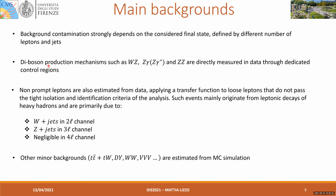We also have some backgrounds coming from non-prompt leptons, and they are also estimated from data by applying a transfer function to loose leptons that do not pass the tight isolation and identification criteria of the analysis. Such events mainly originate from leptonic decays of heavy hadrons that travel along the detector and produce secondary vertices. These are primarily due to W plus jets events in the 2 leptons channel and Z plus jets events in the 3 leptons channel, and they are instead negligible in the 4 leptons channel. Other minor backgrounds are instead estimated via Monte Carlo simulation.